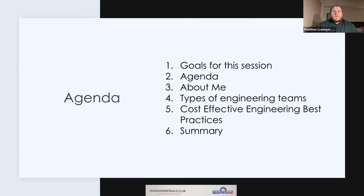Going through our agenda today, I'm going to give a 2-second background about myself and my experience. Then the meat of the presentation is going to be focused on the different types of engineering teams, what the pros, the cons, and outcomes are, etc. Then we're going to dive into some cost-effective engineering best practices, and then we should be good to go.